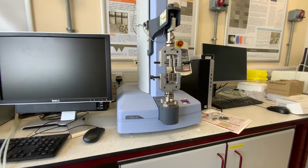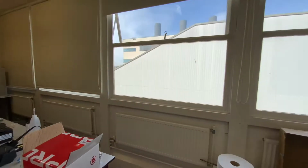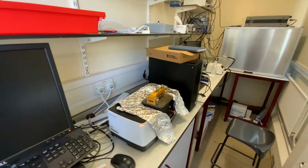This lab also contains our IR instrument with ATR cell. This is mainly used for chemical identification of materials. It is non-destructive, requires minimal sample, and measurements are very speedy.